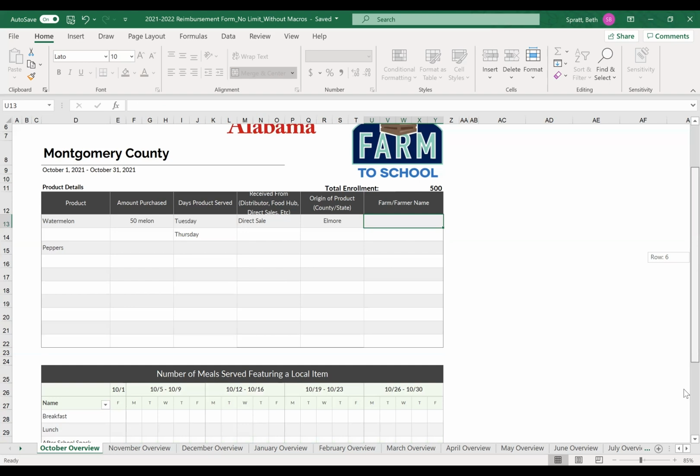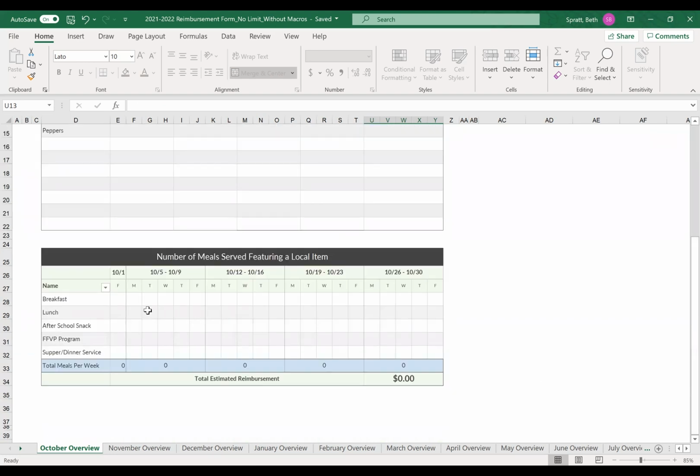And then in the bottom section down here, you'll just input however many meals you served for each product. So let's say on Tuesday, I served 100 lunches that had watermelon. And then this Thursday, I served 300 breakfasts that had watermelon. You'll notice that it's already populating my estimated reimbursement amount here, so you don't have to worry about doing that. That's how you would complete the form not using macros.